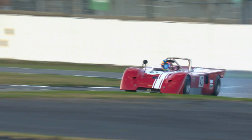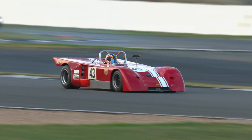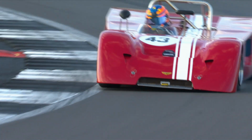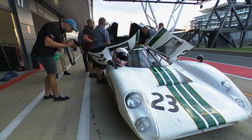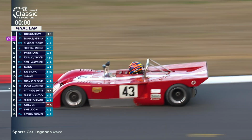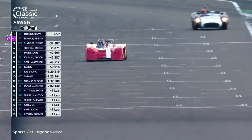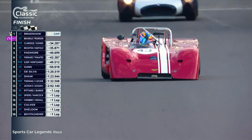Oh, and a big wobble, and he's looking down in the cockpit. No! I think he's got a puncture, front left puncture for Tom Bradshaw. Not with 30 seconds to go. Can he still win it? Well, Alex Brundle can't. The car is parked. Brundle is out there on the left-hand side. Unbelievable drama. Bradshaw's going to win this on a flat tyre. Shades of Lewis Hamilton. Victory with a flat tyre for Tom Bradshaw. What a dramatic end to this race.